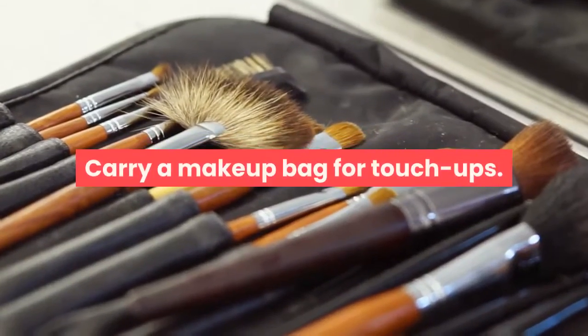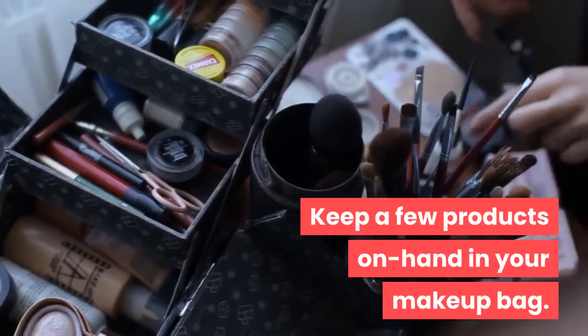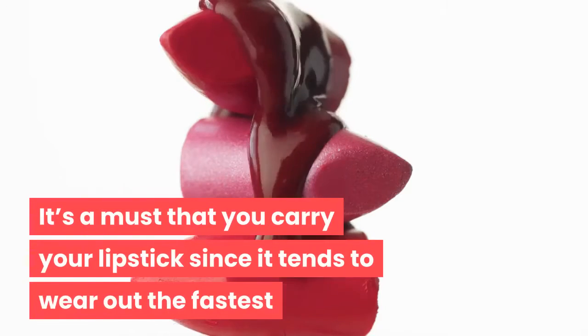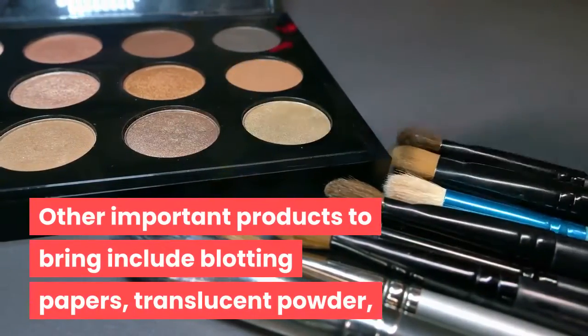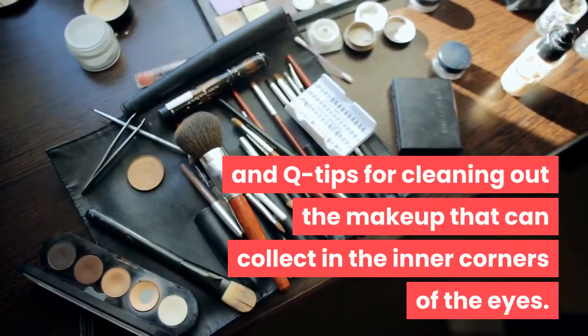Carry a makeup bag for touch-ups. Keep a few products on hand in your makeup bag. It's a must that you carry your lipstick since it tends to wear out the fastest and needs to be touched up the most. Other important products to bring include blotting papers, translucent powder, and Q-tips for cleaning out the makeup that can collect in the inner corners of the eyes.